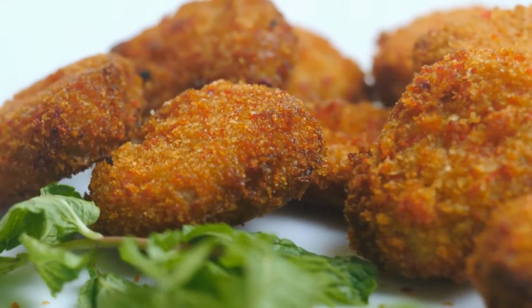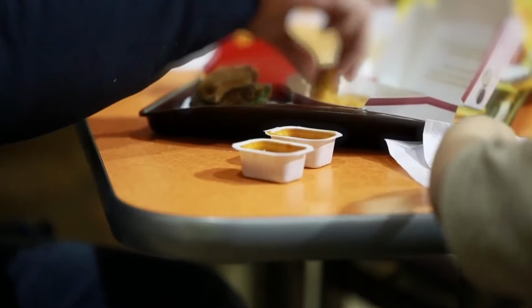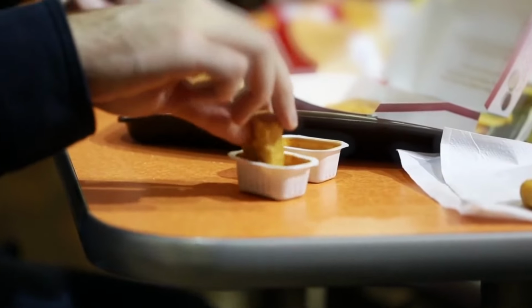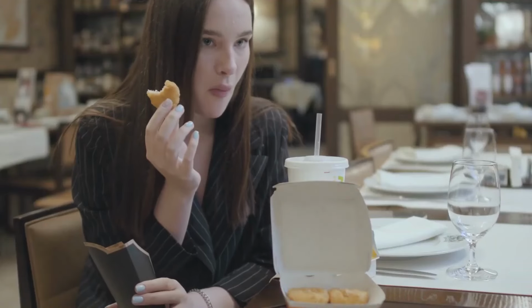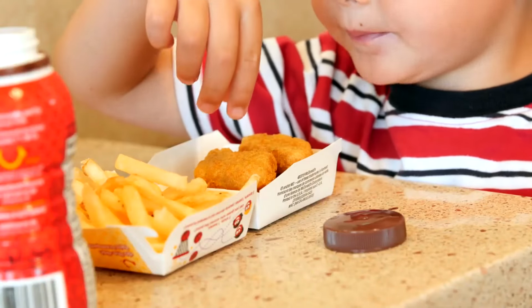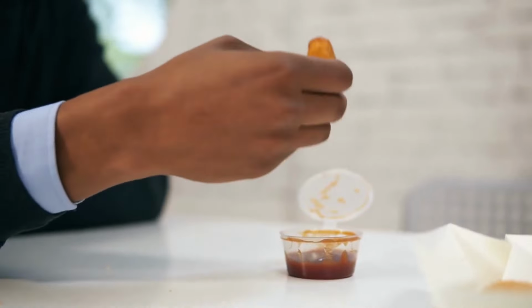Have you ever had a bad day and all you wanted to do was bite into a chicken nugget? I'm sure we all have. Chicken nuggets are the most popular and versatile snacks out there. The crunchy exterior and the boneless, juicy inside make the perfect combination. And if you want, combining it with any dipping sauce of your choosing takes it to a whole nother level.